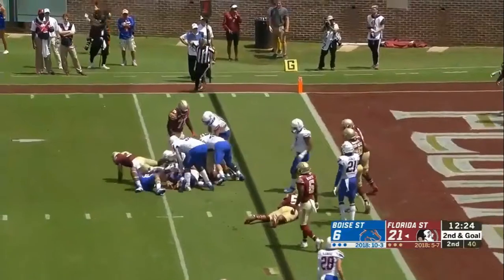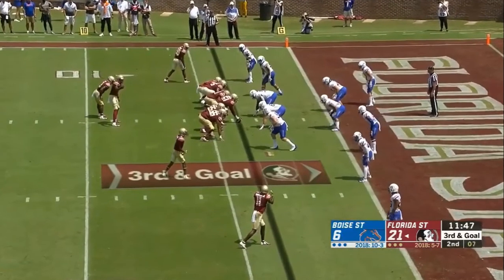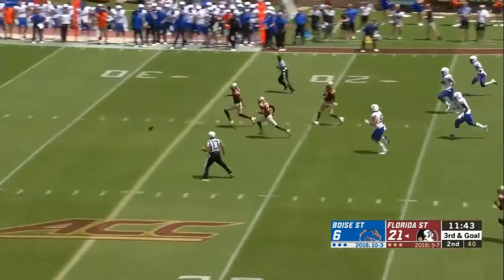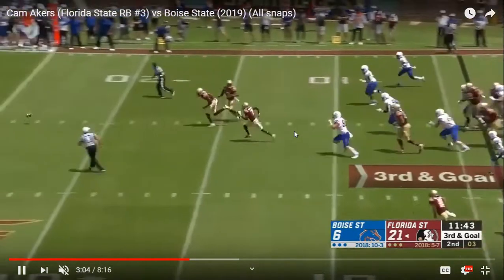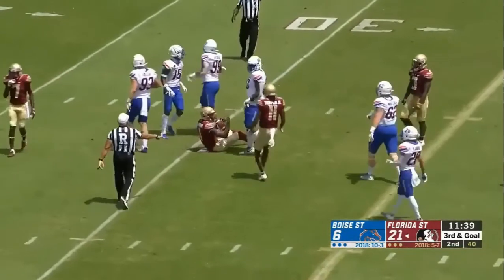I mean, that's kind of broken. Not really a whole lot to do about that. And same thing, this center. Especially on third and goal, that might have taken him out of field goal range.